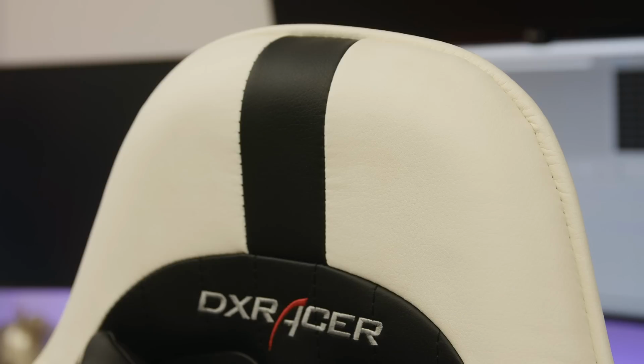Taking a look at the DXRacer's, the stitching seems fine, and much like the GTOmega's it seems well spaced, but one thing though, they decided to use black thread even over the areas where there's white fabric, and running over the chair, taking a real close look, it does look in places pretty bad.